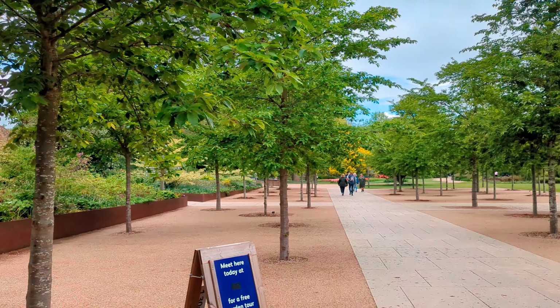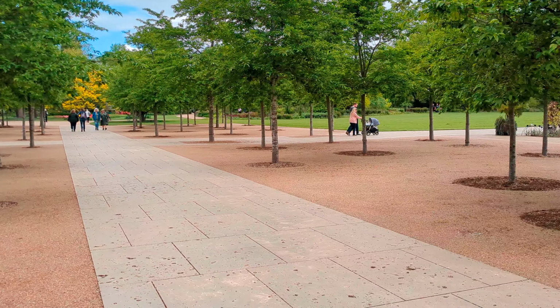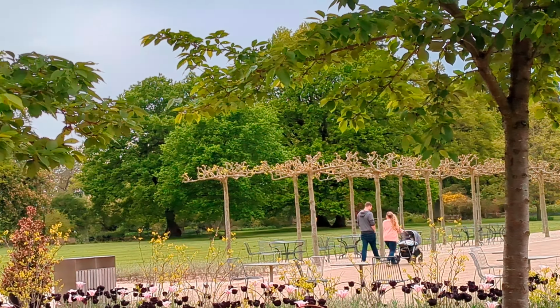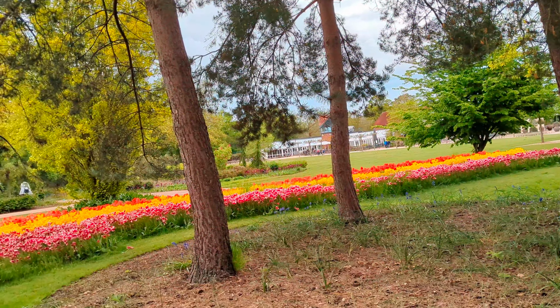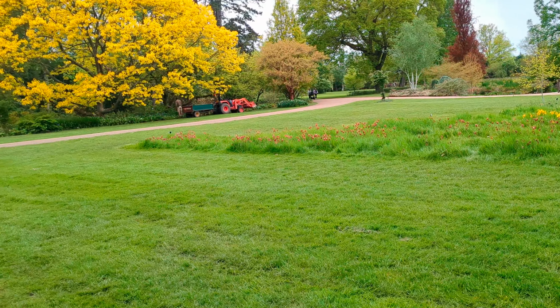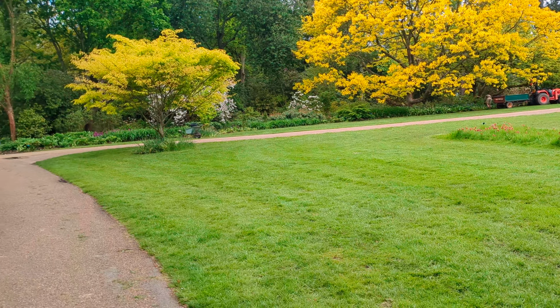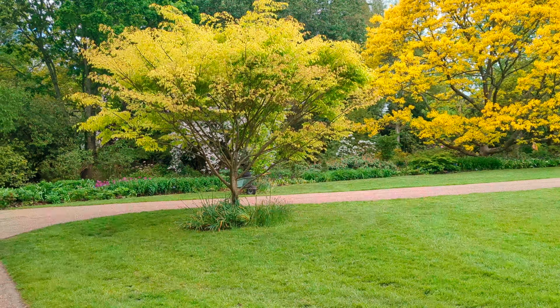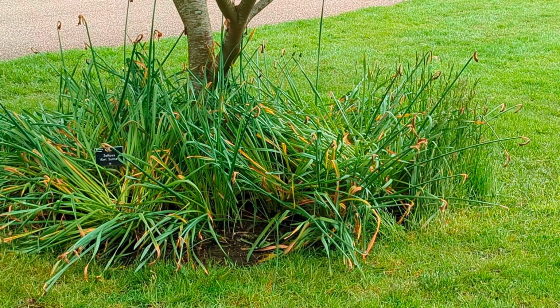As you enter through the main shop, this is what you see. I had a bit of a time finding the entrance actually, but it's through the shop. There is an hourly shuttle service from the walking railway station, but I took a taxi because it saved me so much more time. This tree really caught my eye. I think it's a perfect tree for a small garden.